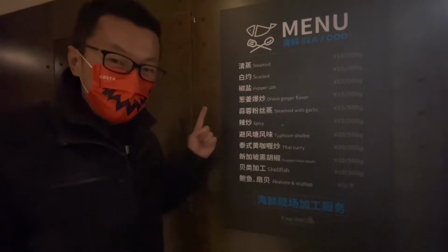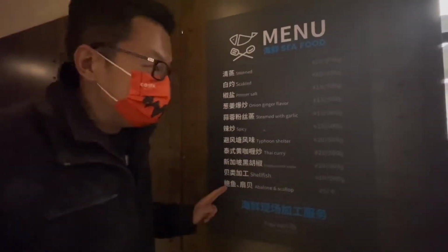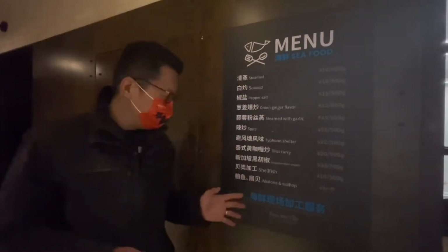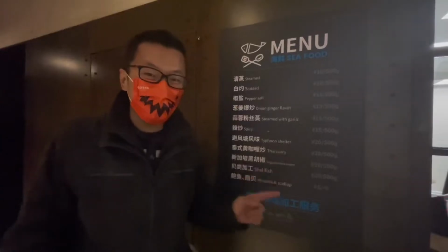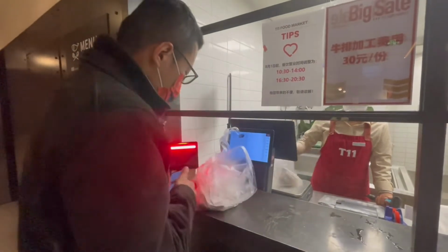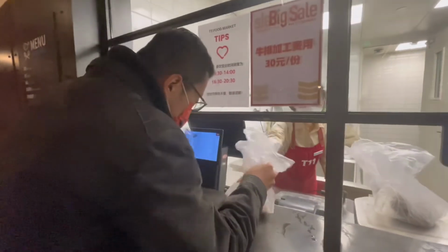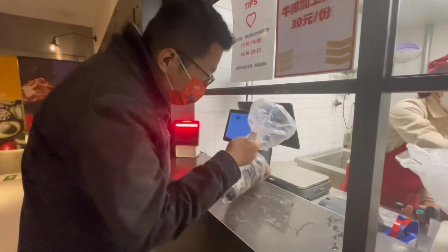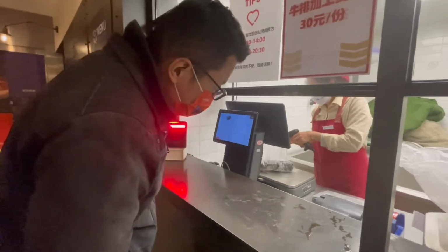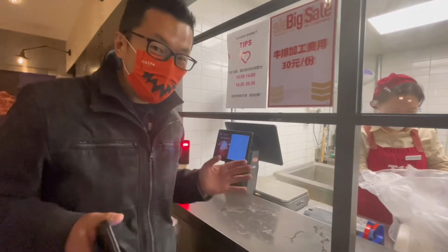So all the seafood we just bought, you can actually have them cook it here. There are over 10 ways and the prices are quite reasonable. Guys, and we are going to choose the Singapore black pepper for our lobster. So we pay for the seafood and the cooking fee all right here.